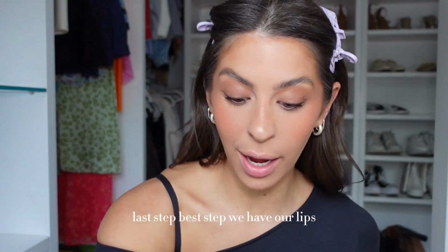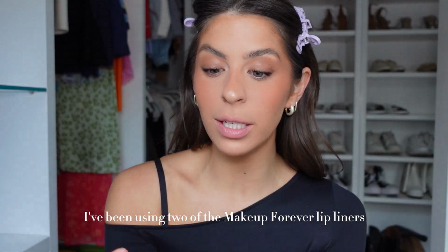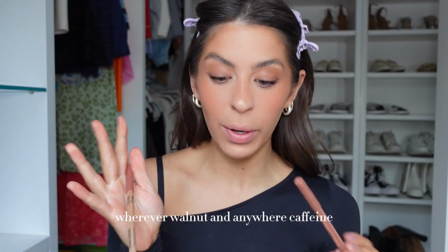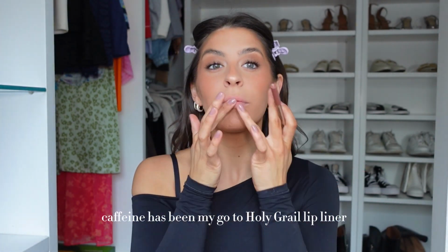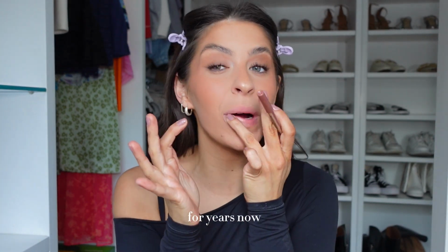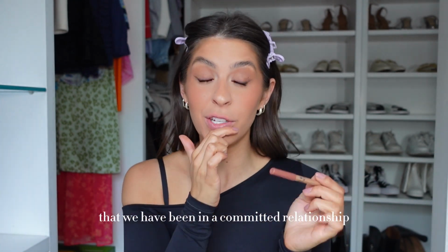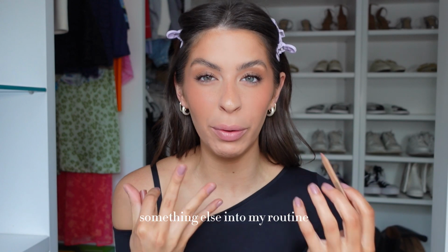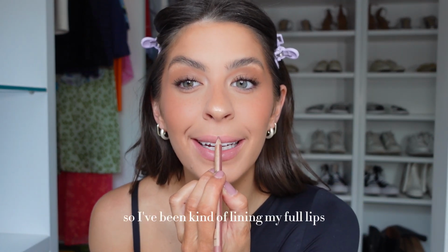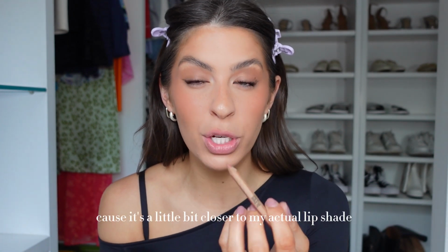Last step, best step, we have our lips. Recently, I've been using 2 of the Makeup Forever lip liners, Wherever Walnut and Anywhere Caffeine. If you know, Anywhere Caffeine has been my go-to holy grail lip liner for years now, going on years that we have been in a committed relationship. But I've been cheating on her a little bit. I've actually just been adding something else into my routine. So I've been kind of lining my full lips with Wherever Walnut because it's a little bit closer to my actual lip shade.